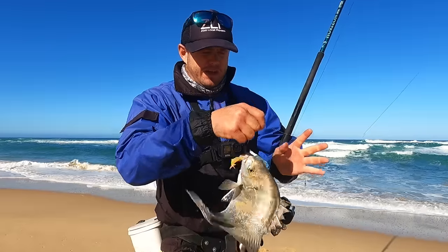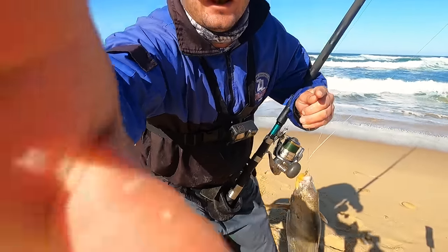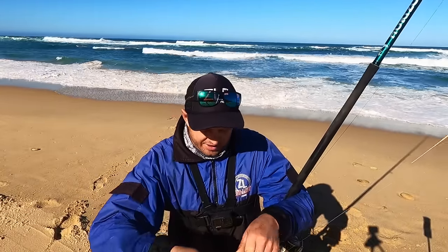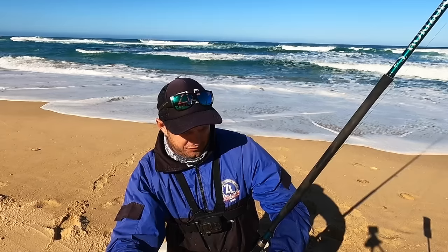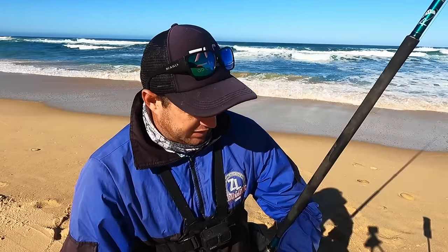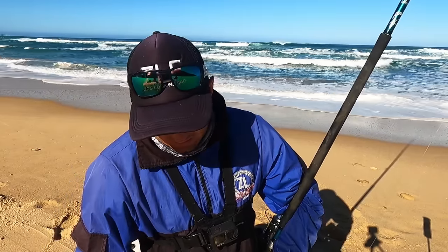Oh, we're starting to get better in size. Camera down here. Yeah, size is getting better and better. Oh, nice fish. Nice and fat, this galjoen. I think I might keep this one. I think it's gonna go nice on the braai. I think so. Nice fat galjoen.